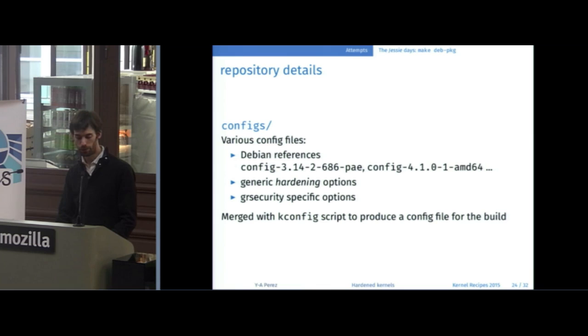In configs, I keep the various config files, so the Debian references, like for 3.14 on x86, for 4.1 on AMD64. I have a file with generic hardening options, which are not Grsecurity related, and the Grsecurity specific options. Then I merge them in the config script to produce a config file for the current build.